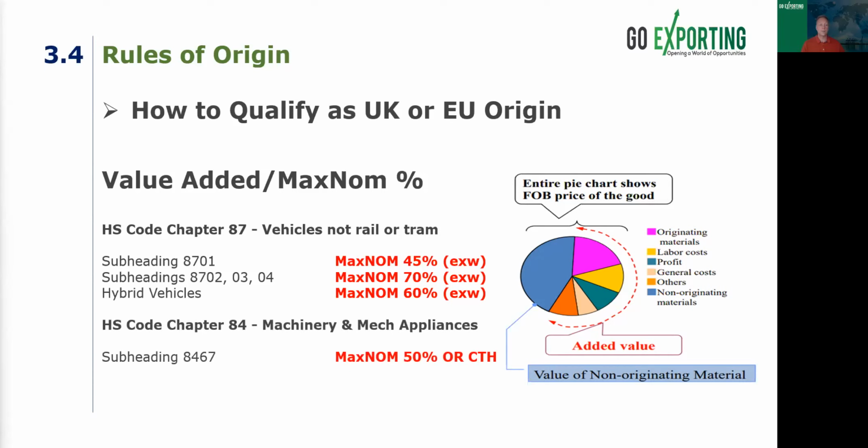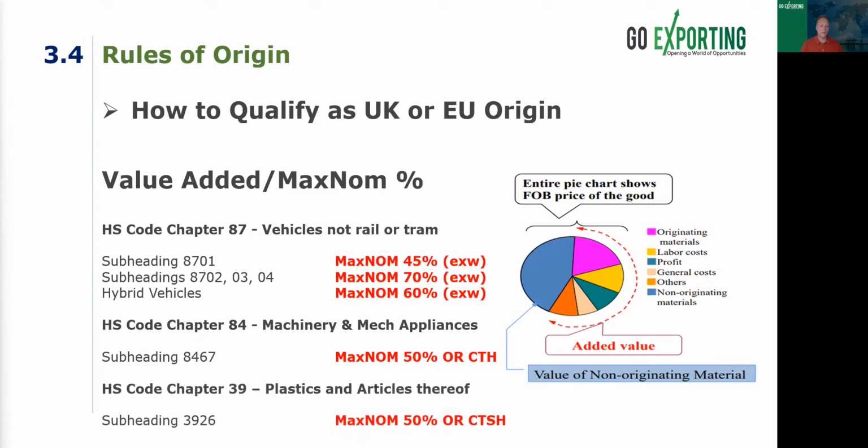So chapter 84, for example, the maximum non-originating material is 50%, or CTH, which stands for change of tariff heading. So if you're buying products as one product with one HS code, and then you're processing them and they become a different HS code, different tariff heading, then that again gives you the right to call it a UK product. And with some other products like plastic articles, for example, it's again 50% max non, or change of tariff subheading. So that's a little bit easier to actually claim UK origin, because you don't have to change the whole tariff heading of the HS code, just the subheading. So there's less processing that's required. But as you can see, it varies, and you do need to know exactly what the rule is for your product.